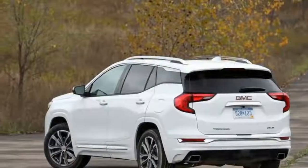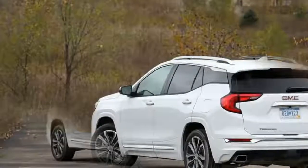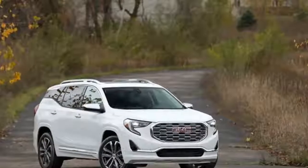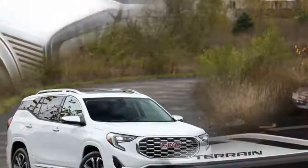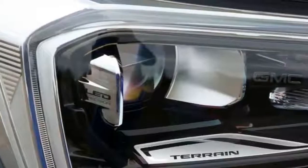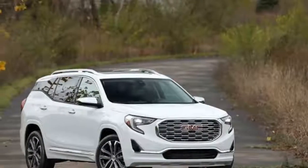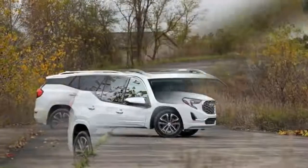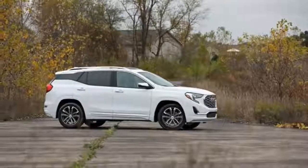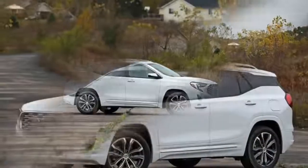Turbo power. Unlike the previous model, which was offered with either a lethargic 182 HP inline-4 or a thirsty 301 HP 3.6-litre V6, the new Denali comes exclusively with a 252 HP turbocharged 2.0-litre inline-4. The most powerful choice among the Terrain's 3-engine lineup, the other Terrains employ other turbo 4 bangers, either a 170 HP 1.5-litre or a 1.6-litre diesel with 137 horsepower and 240 lb-ft of torque.